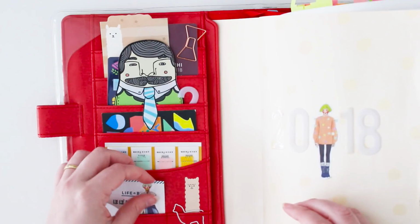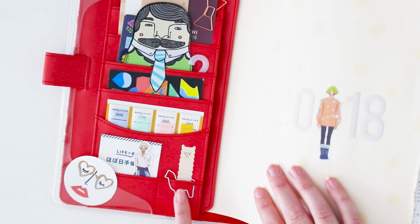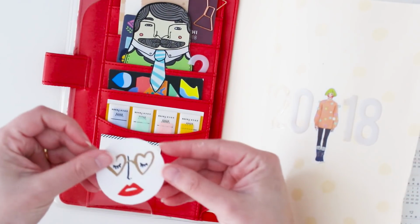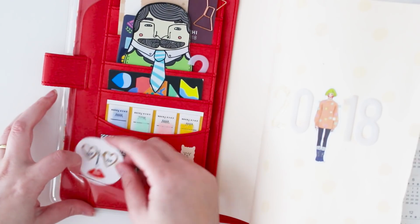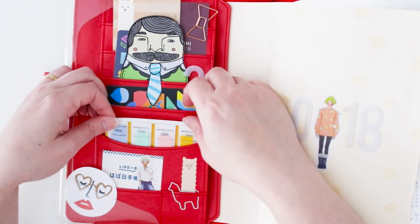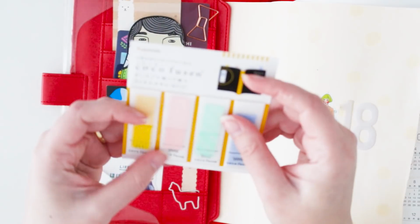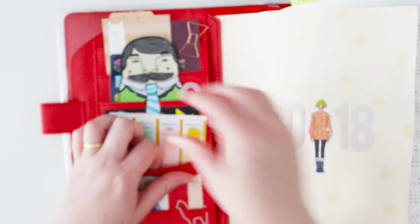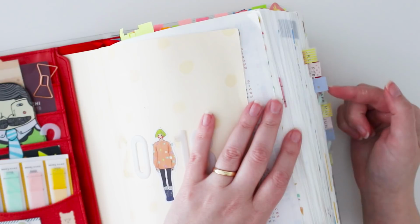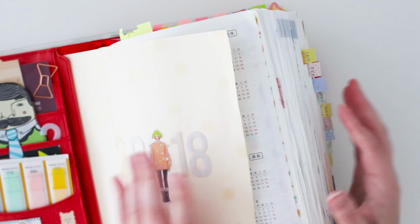I've got another little Dolce Vita sticker here, a little llama paper clip, because I love llamas, and a sticky note. I had some of these, my favorite stickers. I like putting some favorites in the front here, some Hobonichi style themed things. There are these Cocoa Fusion sticky notes. I used them to create my little page tabs here, and I had some monthly stickers that I cut up and set over them to make the little tabs.